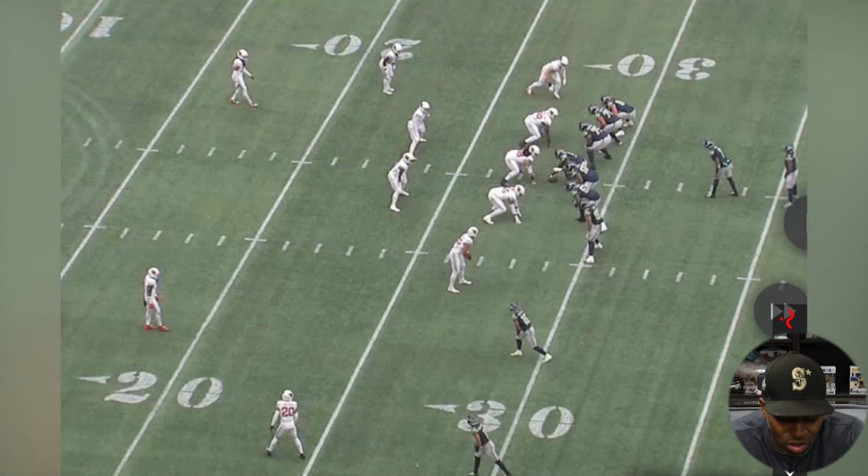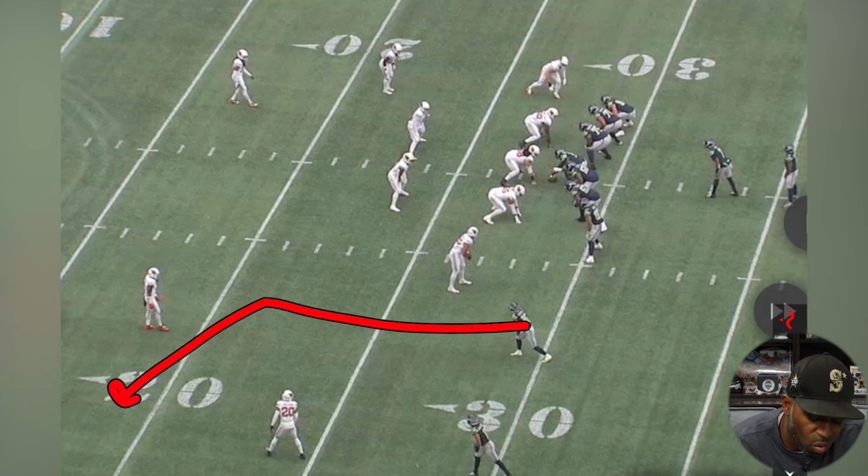Okay, if we look at this offensive formation, we got 3 pass catchers to the left of Geno Smith. You got, I think that's Ken Walker back there, and that pistol look right here. But let's focus on these 2 receivers right there. What's going to happen is I call this a sailor combination. You're going to have Tyler Lockett run that corner. You're going to have JSN run the post.